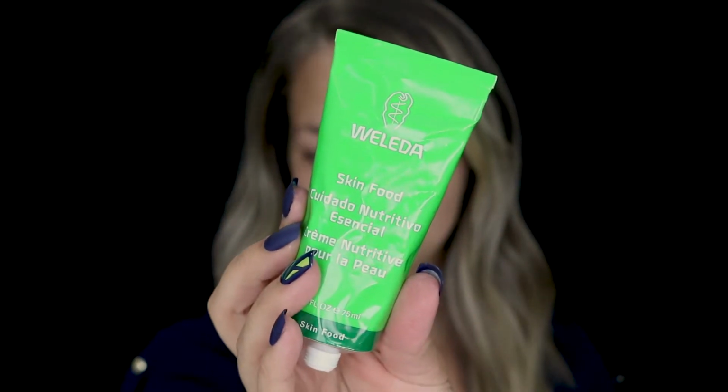And we're back. Fresh face and ready to go. This is the Weleda Skin Food. Love this because it warms up into an oil. It's protective. It's everything that I need, especially going into the winter season. But you have to warm it up in your hands first because it comes out solid. So keep that in mind.